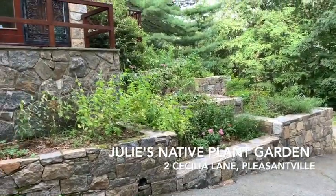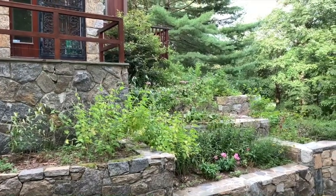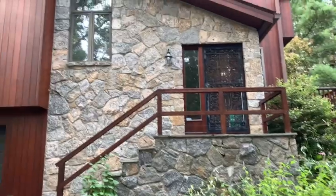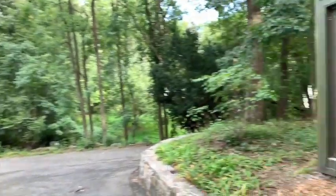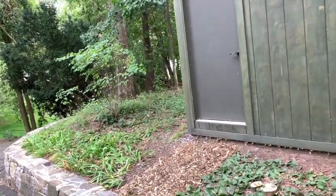I'm at Julie Sutton's house in Pleasantville. It looks really lovely. She has a lot of different things planted, and I would love to talk to her about all the different plant species that I see here. A lot of woodland materials as well. So she will be here and she can explain it.